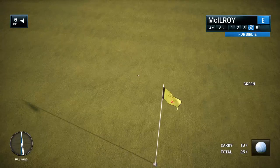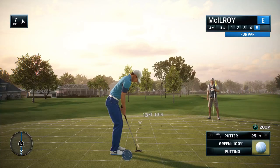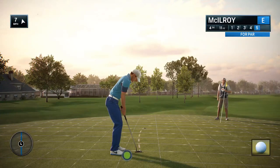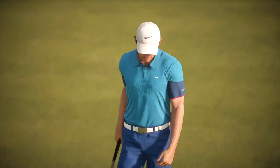Frank, that reminds you of maybe what, the greatest bunker player of all time? Settles in over the putt. Routine stuff for Rory, that's a par.